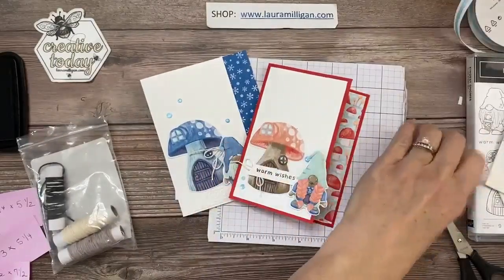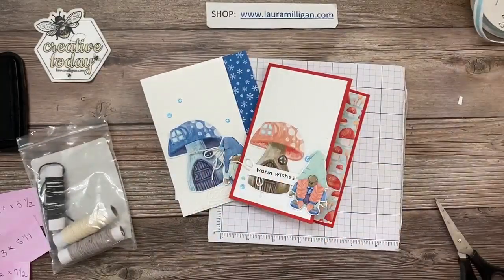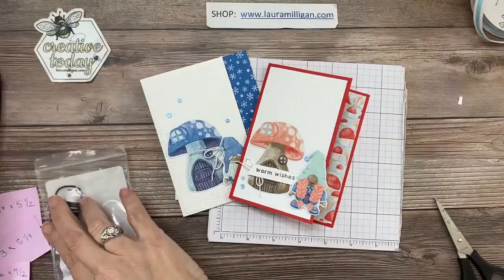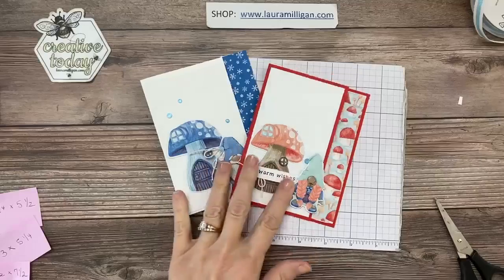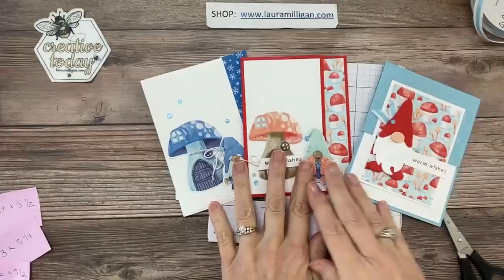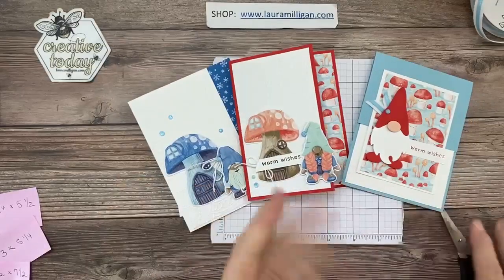So let me bring the other one in here as well. Let me get some of this stuff out of the way. Okay, there's that one. And then here's this one. So there are 3 super cute gnome cards. Let me know what you think.